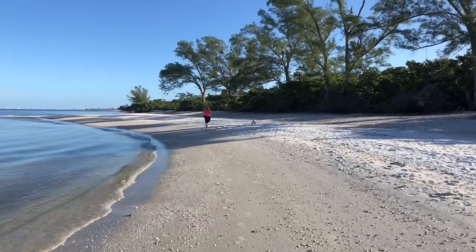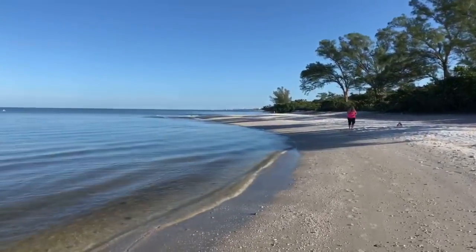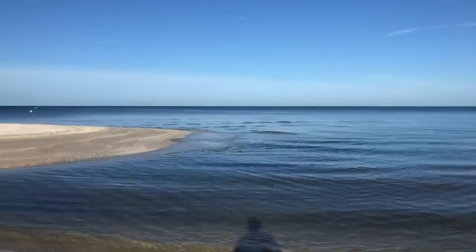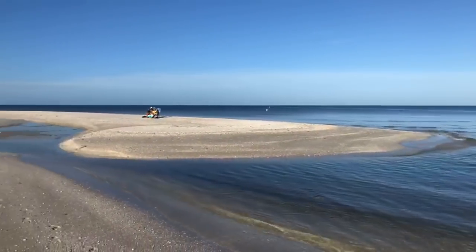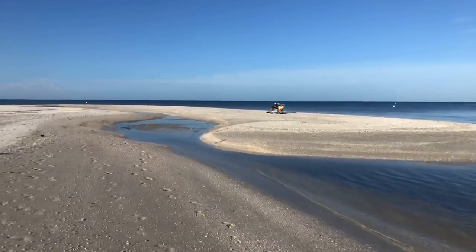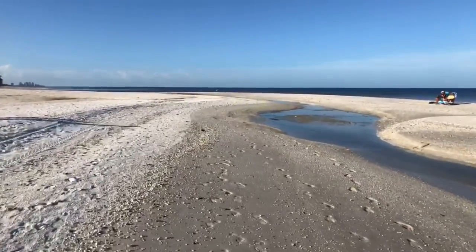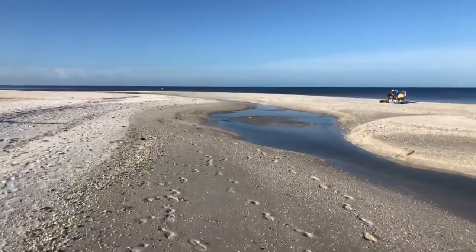Beautiful sky. Look at that beautiful, beautiful blue sky. We'll head back down the beach. Back to where we started, down in area 1.